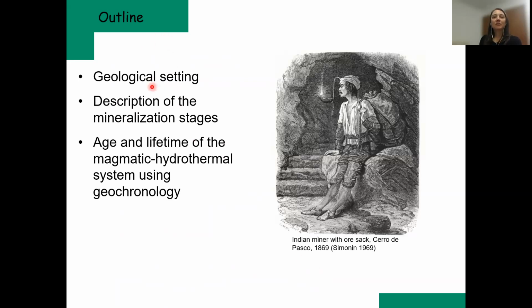So the outline of this talk will be the geological setting, where I'll see if I can remember what I did during my PhD, the description of the mineralization stages, and I'm going to go into detail on the mineralogy that might be of interest for you, and then touch very briefly on the age and lifetime of the magmatic hydrothermal system using geochronology.